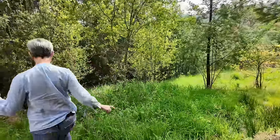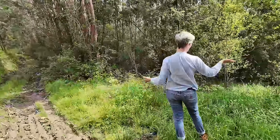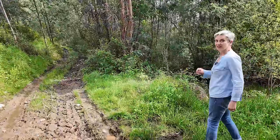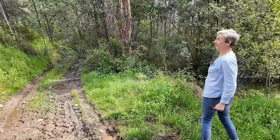Also, I was talking to the owner, if you had, for example, glamping or some sort of camping thing going on, this track could bring your clients in direct, not disturbing you up there. Okay, yep.